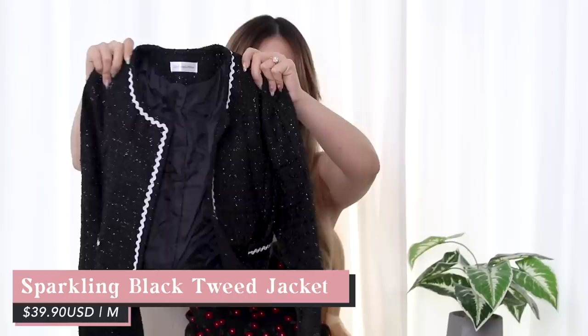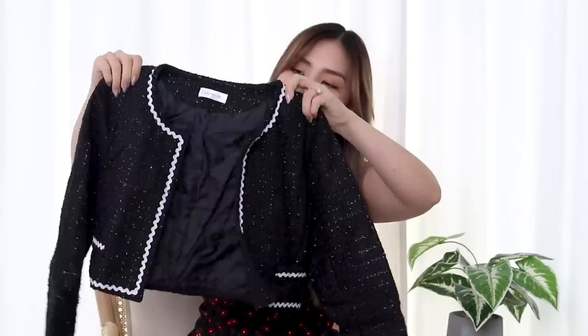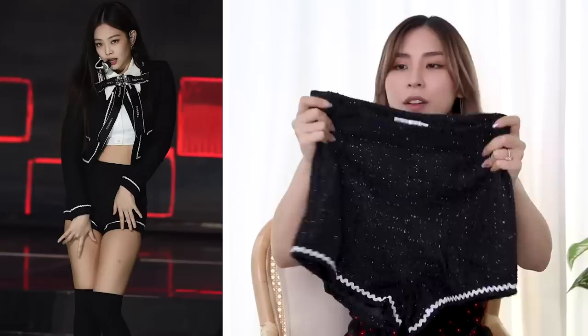Next up, we have this tweed jacket, worn by Jennie from Blackpink. She wore it on stage, I believe. It reminds me of Chanel, with that sophisticated feel and look to it. It's very elegant and it's a crop style. I also got the matching shorts to go with it. It looks really high quality, but this tweed material is really itchy.